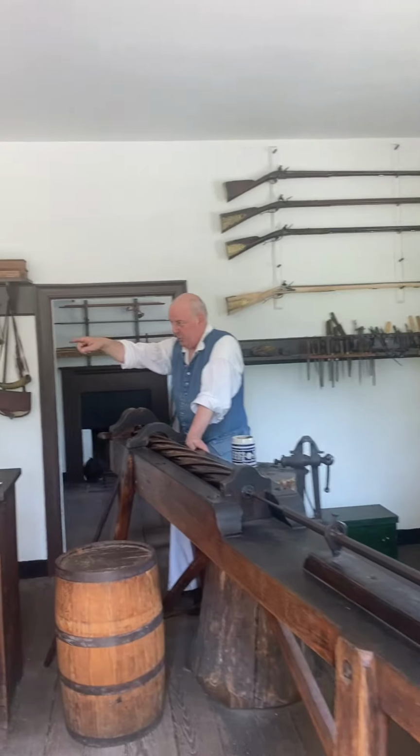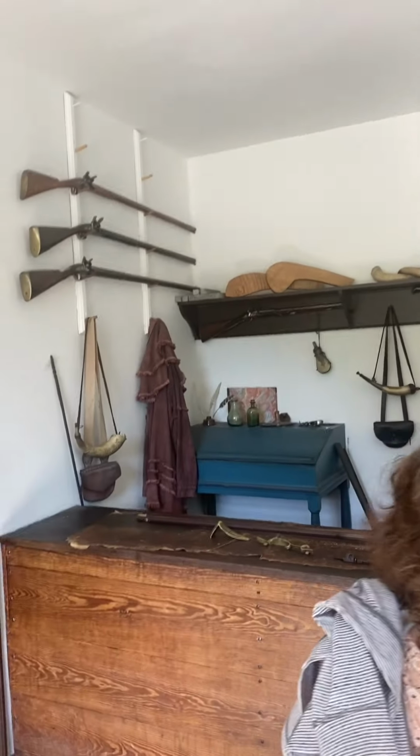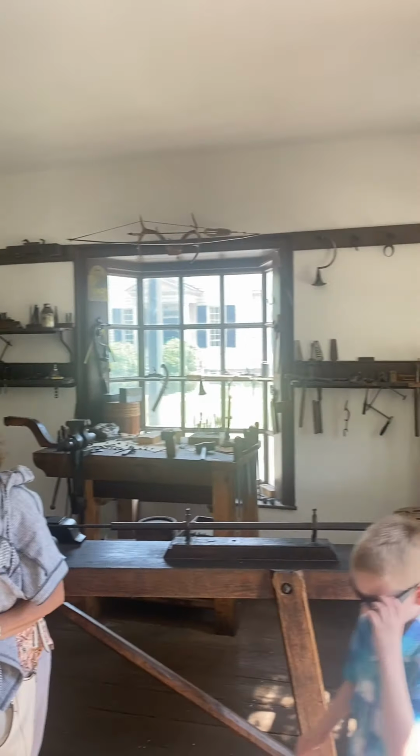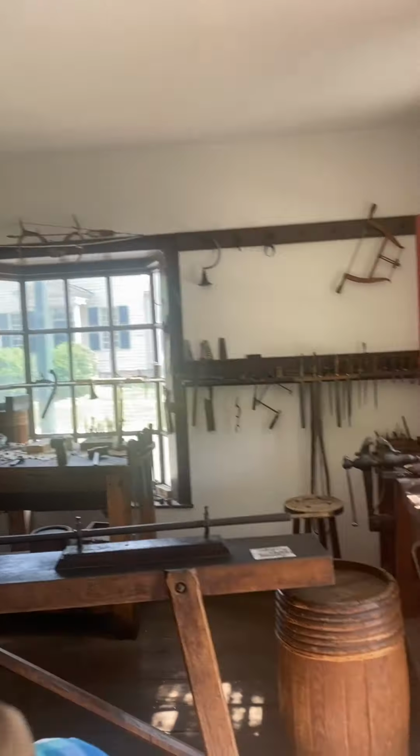This is rifling, and that's reaming. So the bits that are used to make the hole larger and smoother can't make their own hole. They can make a hole bigger. So we're gonna have to work the nose out.